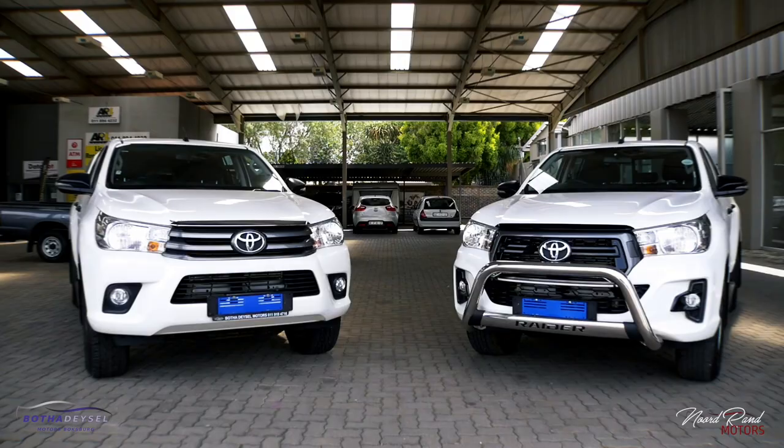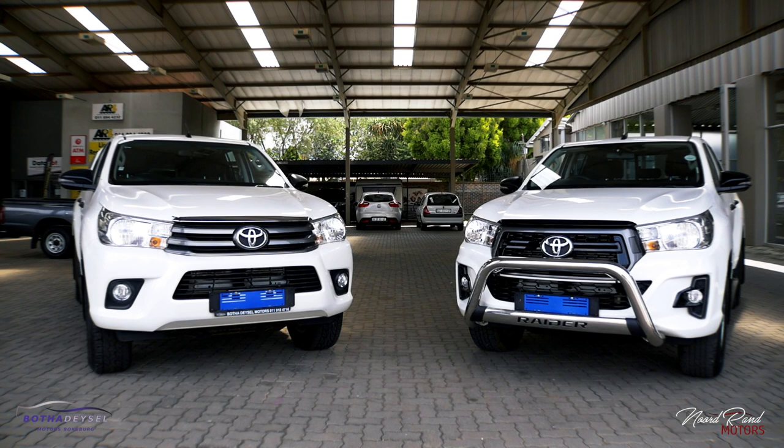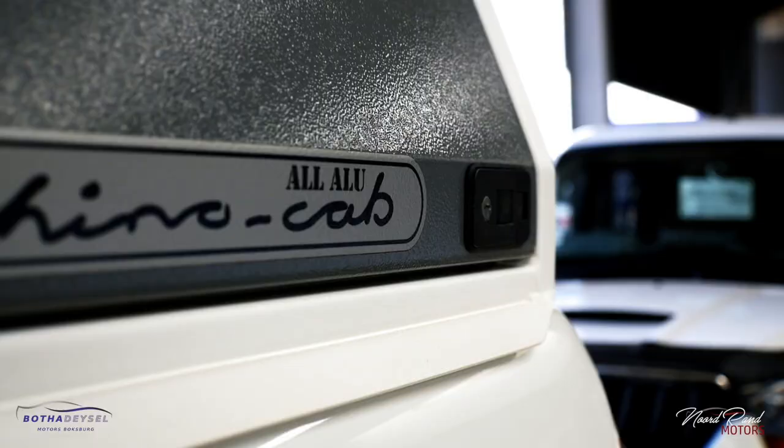Okay, just some key differences on the two vehicles. The 2020 comes with a nudge bar, but as you can see, the 2018 doesn't have one. What's very interesting of the 2018 model is it has the Rhino canopy, which is a very well-known sturdy brand for canopies.